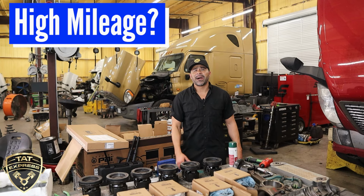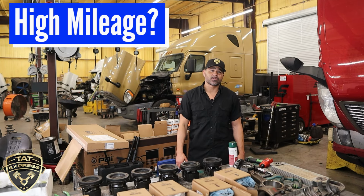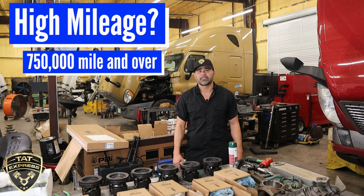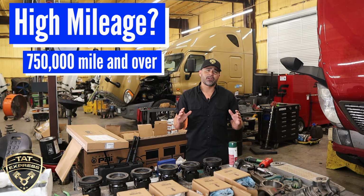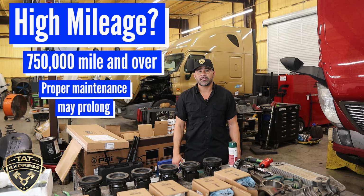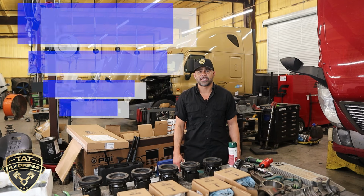Lastly, consider the mileage on your truck. While it's challenging to pinpoint an exact mileage threshold for an engine rebuild, it's generally recommended to consider rebuilding around 750,000 miles. However, factors such as maintenance history, load weight, and driving conditions can influence this decision.